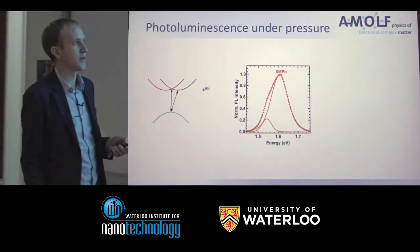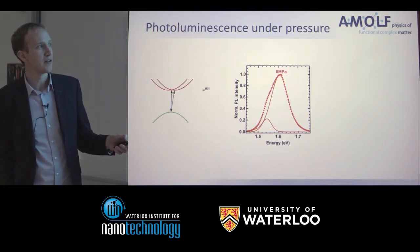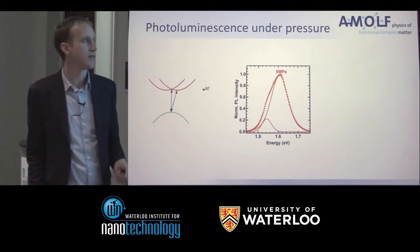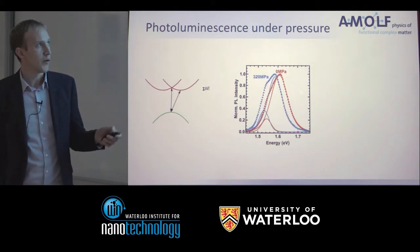The photoluminescence spectrum at zero pressure is usually comprised of these two peaks, the one big peak and then, red of this, a slightly smaller peak. Quite often people assign this peak to trap states, but there's not actually that much said about this side peak. So if we then apply pressure, we can see the shift of the main peak.